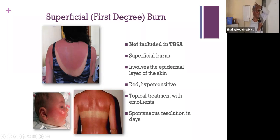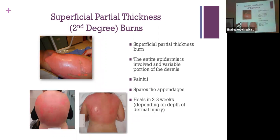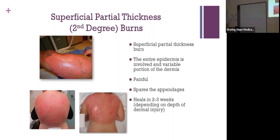So let's go down. You see second degree partial thickness burns. Look at this, look at the tie here. You see how the skin is up. You see the pockets of blisters from the first degree burn on this lady. From some burns, most of the skin started opening up. Same on that. Once the skin opens up, it goes into a second degree burn.